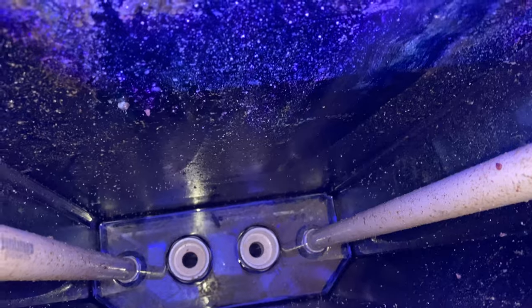Okay, so I was about to pull the drains, or the bulkheads, out of the tank. And I look up and I see a little movement. I tried to record from the bottom up, and I couldn't see it. So I'm going to try from the top down. Yep, there he is.